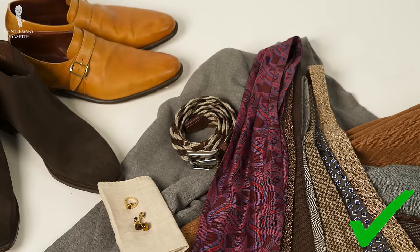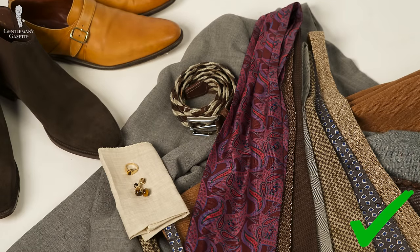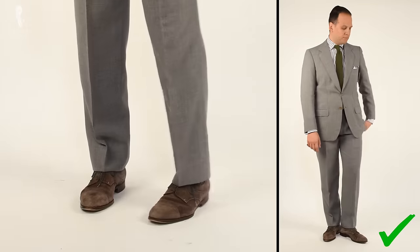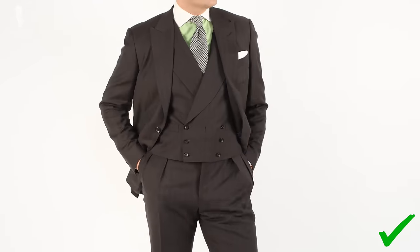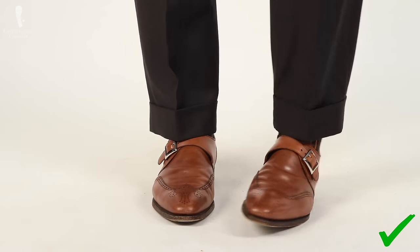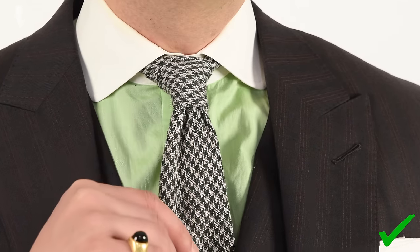Good places for colors are accessories, such as ties, bow ties, and pocket squares, maybe your shirt. Or for example, look at this full gray suit paired with dark brown shoes, a blue striped shirt, and a green tie. Or look at this darker gray suit with brownish undertones and a reddish brown stripe paired with brown shoes, as well as a light green shirt and a green tie.